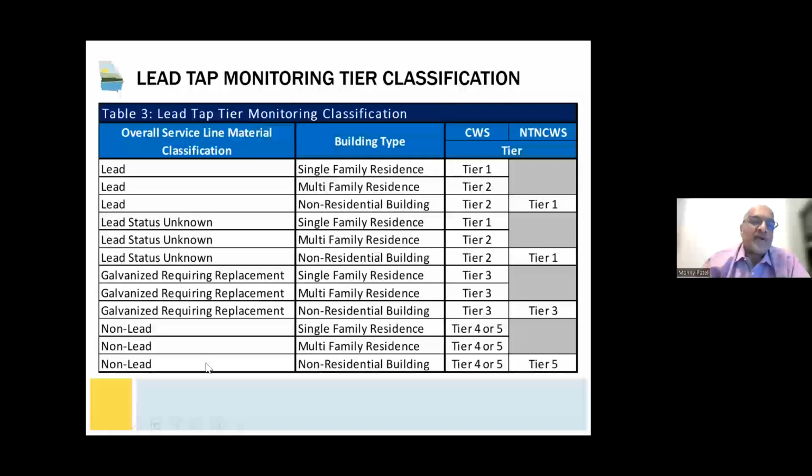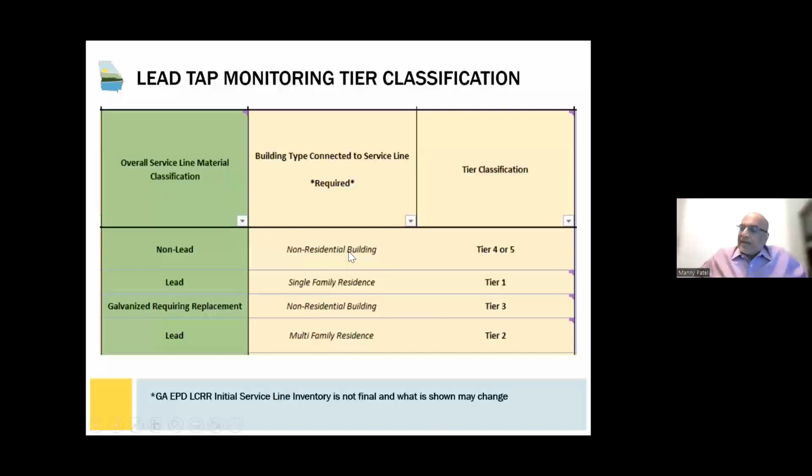So we need the overall material classification and what building type it is, so you can figure out which one of the tiers you fall in, depending on your water system, whether a community water system or a non-transient non-community water system. We're doing good on time. I've got about 5 minutes left.